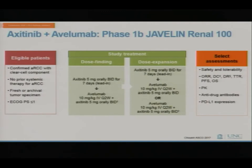So this is one study looking at axitinib and avelumab. It's the JAVELIN, which is an acronym for the name of the study, Renal 100. And this essentially looked at patients with a clear cell component. These are patients with advanced or metastatic disease, no prior systemic therapy for advanced kidney cancer. And there was a dose finding period and then a dose expansion period. But these drugs were essentially administered either together or in sequence. And remember, axitinib is a VEGF receptor tyrosine kinase inhibitor, and avelumab is what's called an anti-PD-L1 or one of the immuno-oncology agents.